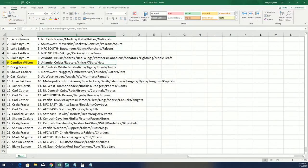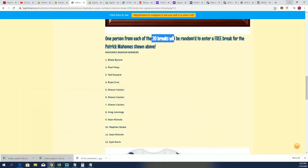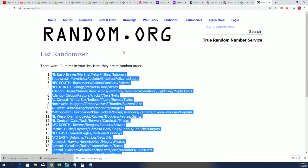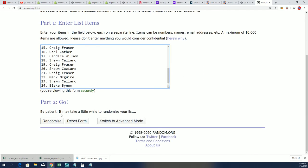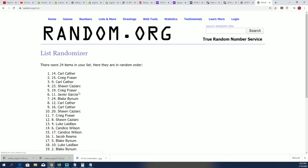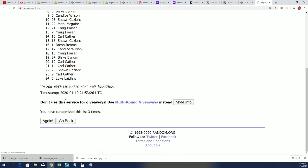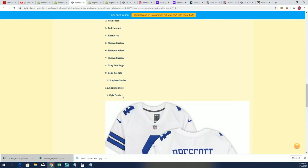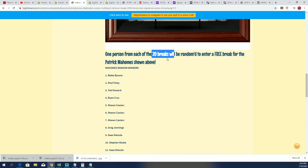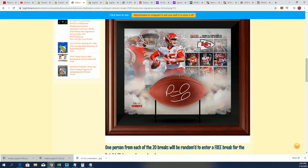Let's see who our winner is to be included there, qualified to win the Mahomes. Seven times through. Good luck coming up at the top of the random. Wishing you the best in your Mahomes Shadow Box. What's it going to be? Lucky number seven. Luke L gets his qualified spot right there. So Luke, you will be seeing your name in the number 13 position in the random. Good luck winning the Mahomes one there, Luke.